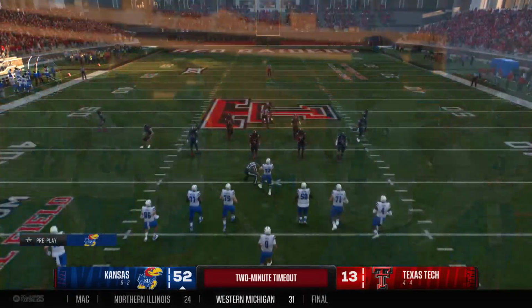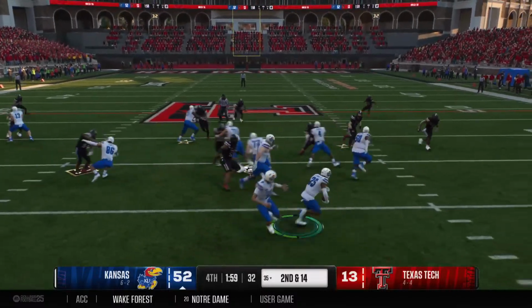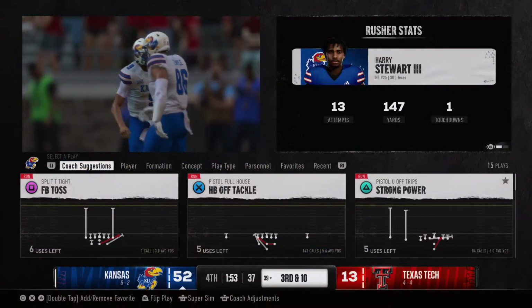He loses yardage on that last one. Now it's 2nd and 14. Quarterback checking the play. Good pickup on the ground, and they'll mark him down at the 39.